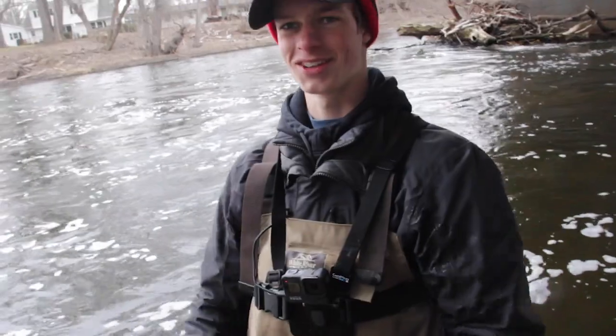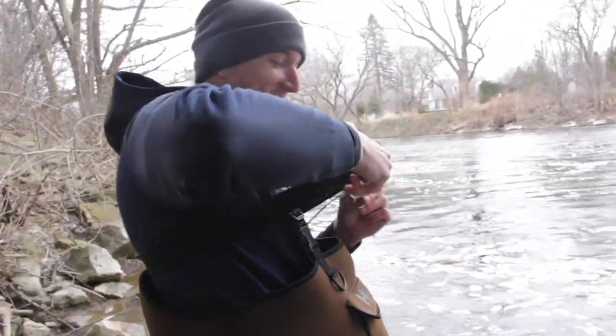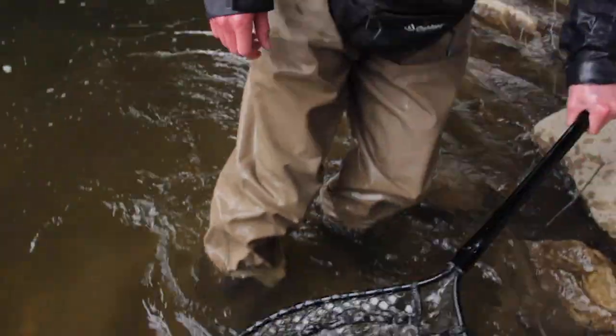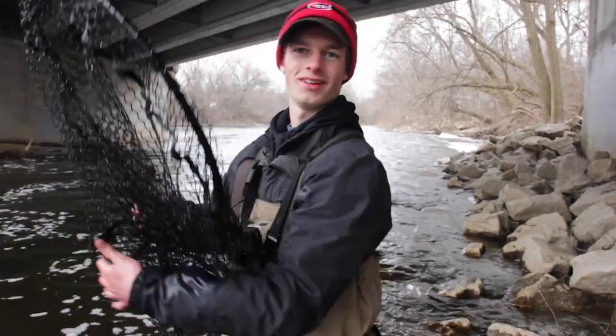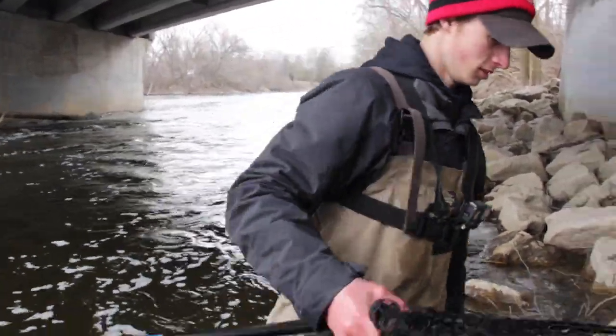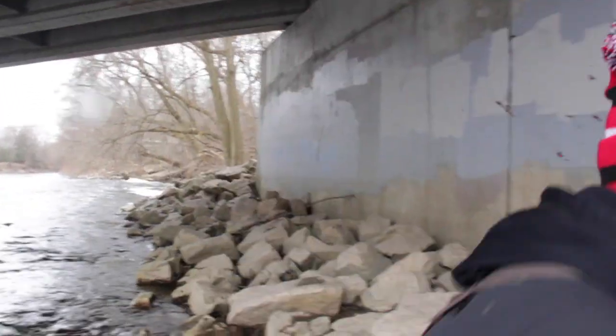So cool. Let's go, guys. Let's get it. On the big one. Finally. On the bead. Not even a spawn sack on that one. So cool. Finally. All day, baby. We've been grinding for so long. I mean, we caught two little guys. Just landed this giant buck. Really nice colors on it. And oh my gosh, was that fun.